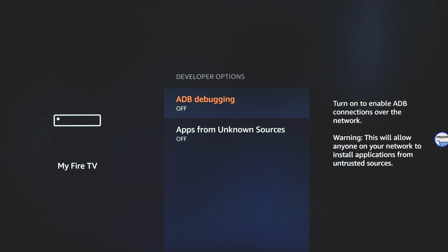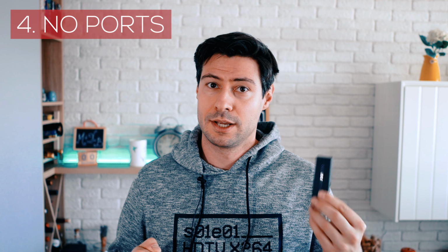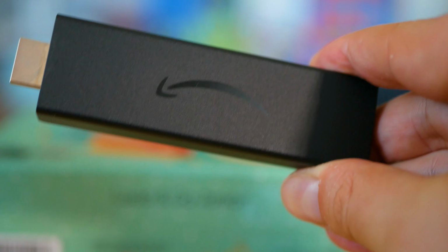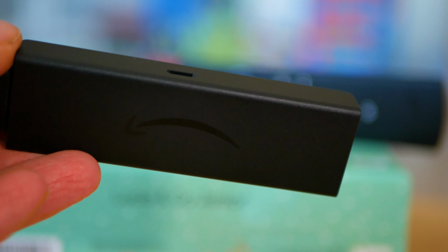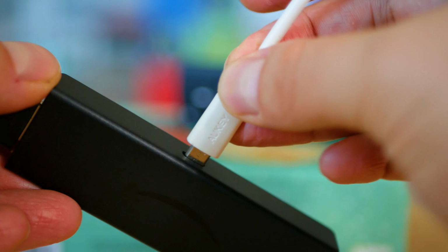I am, of course, going to finger point to the lack of any connectivity options, and that's the fourth main disadvantage of the Fire TV Stick 4K. The only available port is micro USB, and while there is a dongle for LAN, there is no easy way to use a flash drive or an external disk.